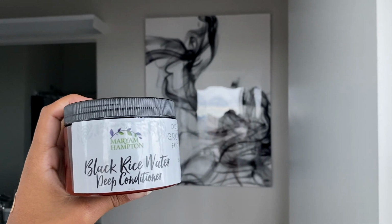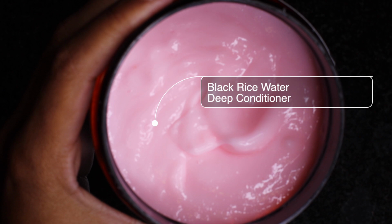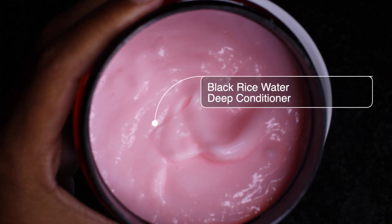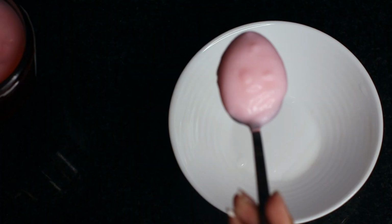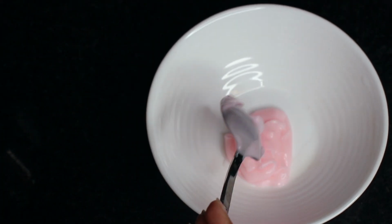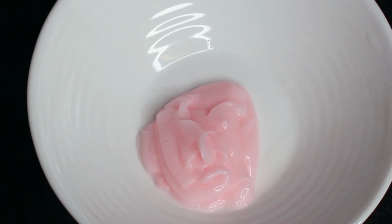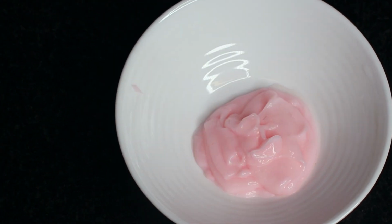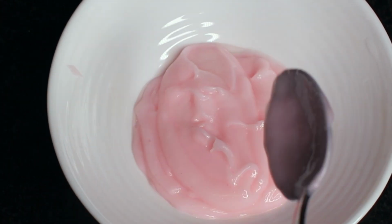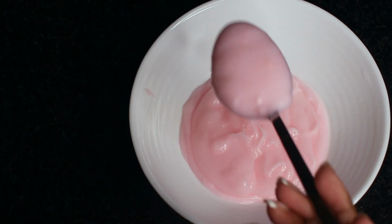So the first thing you're gonna need is a base, so a conditioner. I like to use my deep conditioner, which is our black rice water deep conditioner. This conditioner has fermented black rice water, which has been used for centuries due to its numerous vitamins, minerals, and overall health benefits that it possesses. This conditioner is also paired with essential oils such as castor oil, amla, eucalyptus. So all these ingredients combined make this conditioner great as a base for this treatment. Depending on how long and thick your hair is determines how much conditioner you want to use. So I like to use about 5 tablespoons of this conditioner for this treatment.